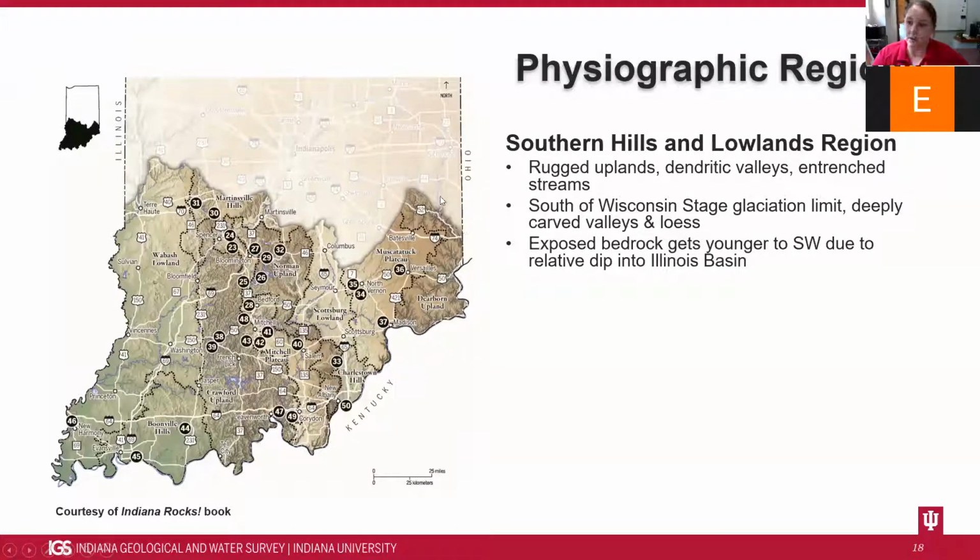So when it started to melt, all of that water carved valleys into the southern hills and lowlands. So when you think about the hills of Brown County, for example, you have this very resistant sandstone and siltstone that has been carved out by glacial meltwater coming off of the front of the ice slopes that stopped in the middle part of the state.